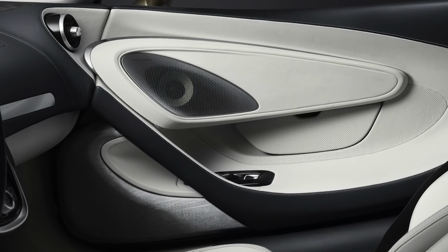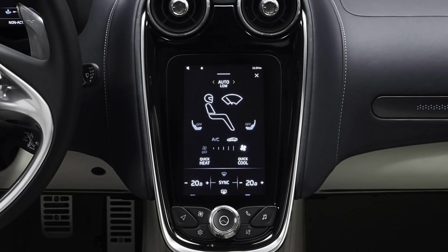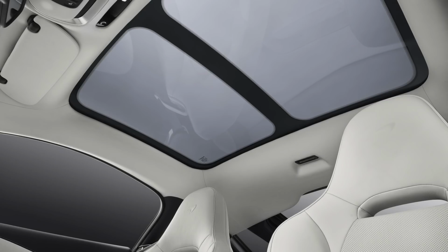The interior is similar to a 720S, as you can see here, but it does get a new Android-based infotainment system that McLaren says is much better than previous systems. That's one of the big advancements they're talking about. Compared to some of the competitors that might have had better infotainment in the past, they think this new system helps put them on a level playing field with that as well. So that's interesting.